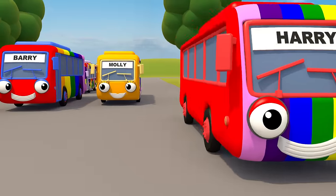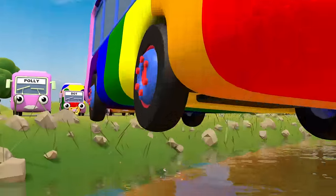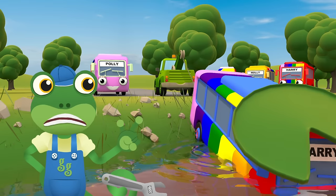Five rainbow buses driving near the lake. One poor bus forgot to brake. Daddy called Gecko and Gecko said, no more buses driving near the lake.